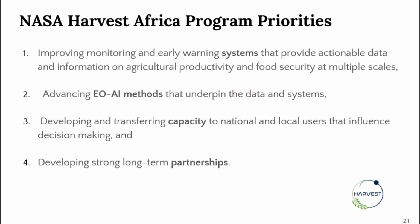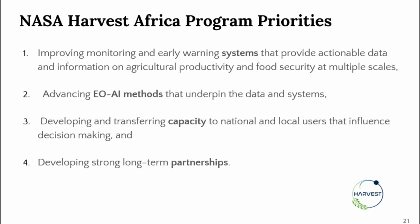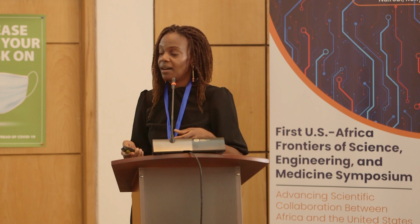So the Africa program under NASA Harvest, we have these sort of broad focus areas. One, improving the monitoring systems. So all those data sets, usually very complicated to deal with, we work on making it easy for the end user to analyze, look at what's happening in their region. We work on advancing the methods. So we might have really fancy platforms that are based on crappy data. So we try to address that, improve the data sets to the level that is relevant for that particular end user.